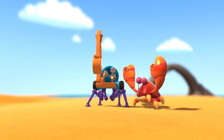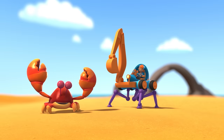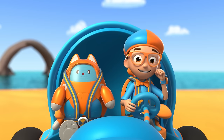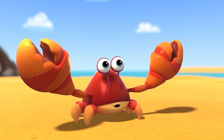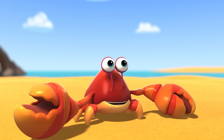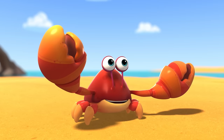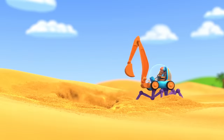You came to the right crab. I'm a planner, digger, and a builder. I can help you, Blippi. Great. So the first thing we're gonna do is build a moat. That's a fancy word for a hole. You see, the water goes into the hole and doesn't wash away what's behind it. So, let's dig.